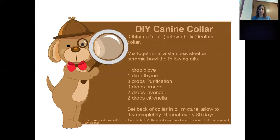So here's a little bit of recipes that we've got. This is a do-it-yourself canine collar. I haven't used this particularly. We've used some things like this, but make sure you have a regular non-synthetic collar. Brinkley's is made out of fabric, and you mix these things together in a stainless steel bowl. Then you just roll that collar right in it, let it dry, and you can repeat that every 30 days. So how easy is that?